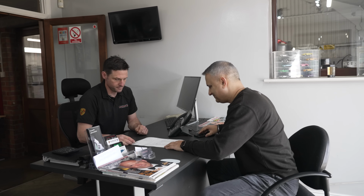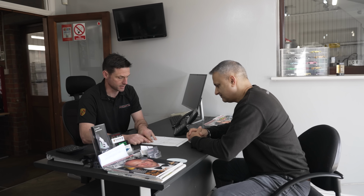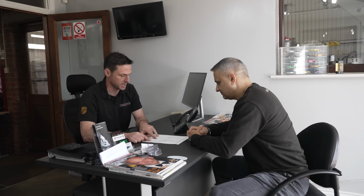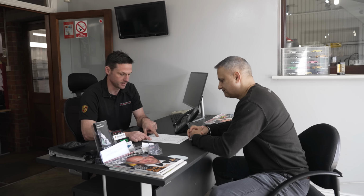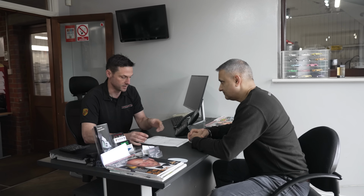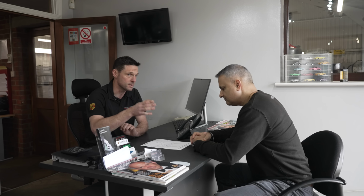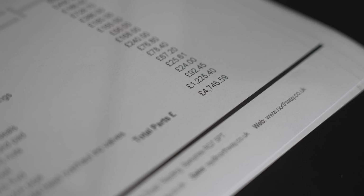So, brief overview of what we've written at the top, what it came in for. Check over for smoking on startup. And obviously we carried out the compression and cylinder leakage test for you. So then after that, obviously we discussed it, remove engine and gearbox, strip the engine, and it says there, replace the following parts. So you've got a list of the components down there that we've pretty much talked about outside that we've gone through and replaced.